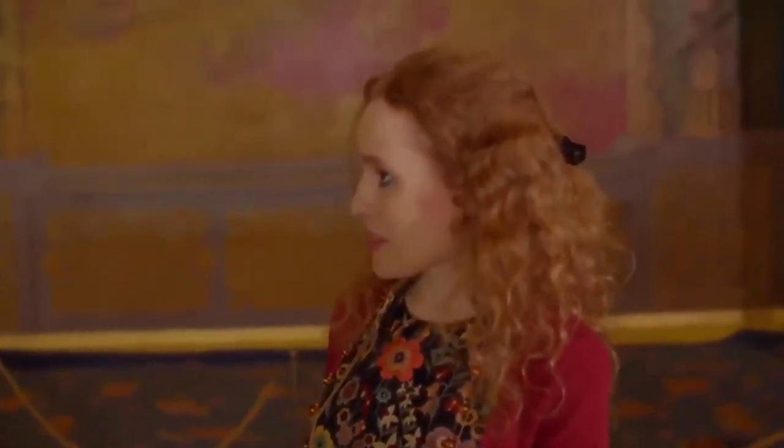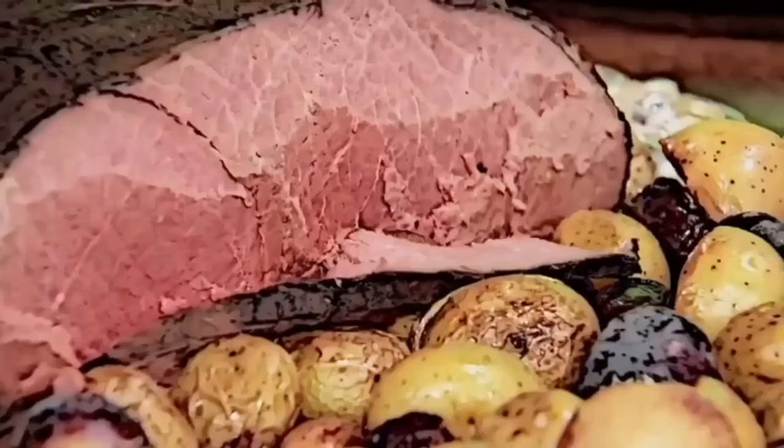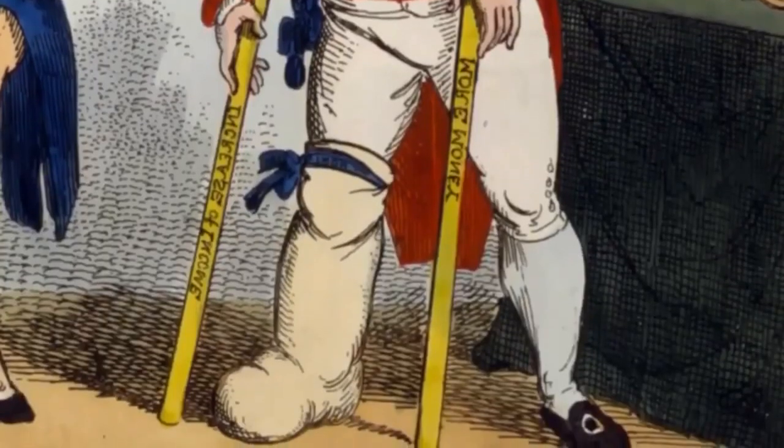Exactly. His breakfast consisted of two pigeons, three beefsteaks, three-quarters of a bottle of Moselle, a glass of brandy, a glass of champagne, and this was just for breakfast. No Weetabix for George. No Weetabix, no vegetables, no help. And he was in such chronic pain, he had so many illnesses, even from a young age.